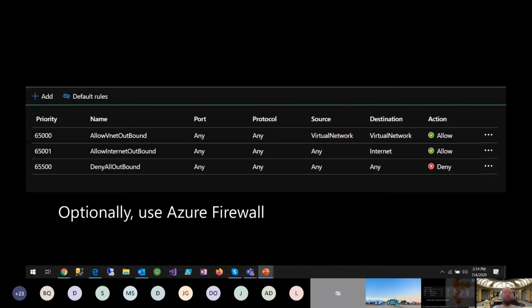Oh yeah, one thing that we also need to consider is that these are the basic built-in options. For more, we can use, for example, Azure Firewall, which will give us much more detail and better control. And optionally, we can also use different kinds of virtual appliances.